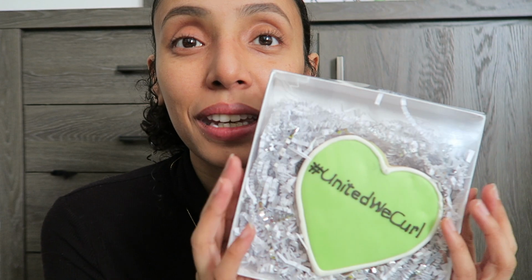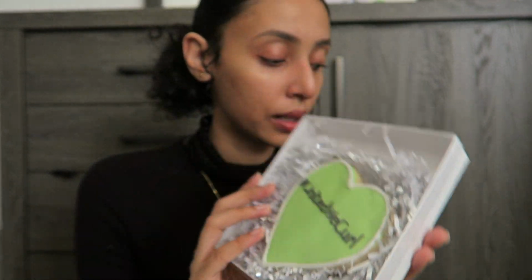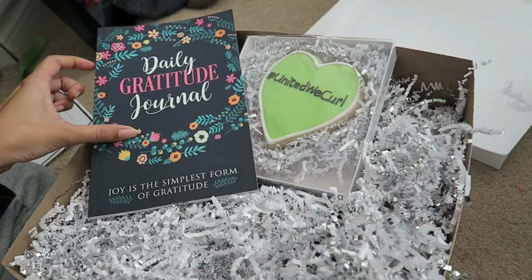So lastly, they sent me a cookie. It says United We Curl. That is the slogan or motto for Zotos Curls. I don't know if it's Zotos Professionals or Zotos, but All About Curls is their line. Now I have to fluff this up, throw these back in here nicely somehow because it just got trashed in the mail, and I'm going to put it on my IG stories.